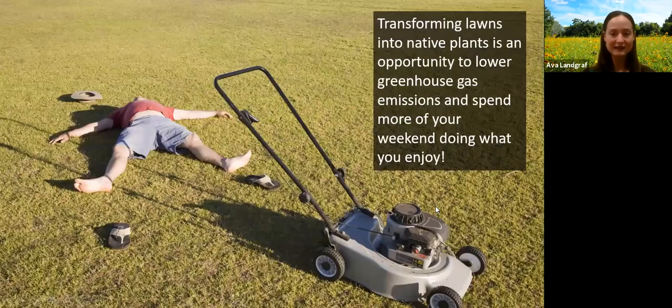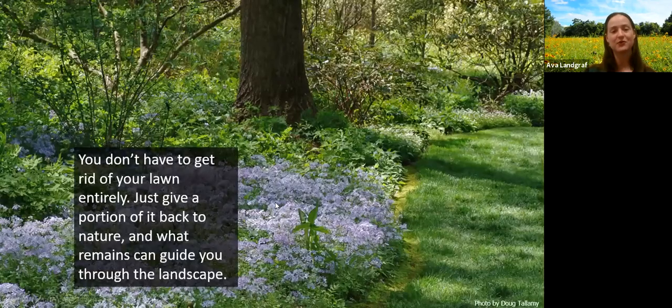And then on top of all of that, the lawnmowers used to mow your grass release a ton of greenhouse gas emissions. So it's a waste of your time, a waste of energy, and it releases greenhouse gases. So that's just one more reason why we don't need lawns. Well, less lawn is what we want to ask of people.